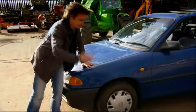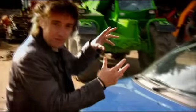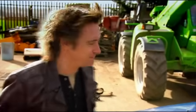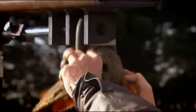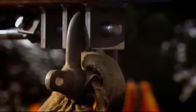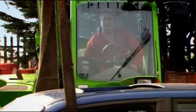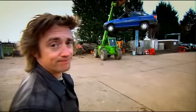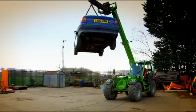Now, this car has fully functioning suspension. I'm not trying to sell it to you, I'm just pointing out that this one has the flexibility that the other one didn't. So, let's go through the same process and have a look what a difference it makes. Take it up. I've just cleaned it as well. Right then, let's do it. Drop it.